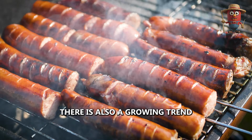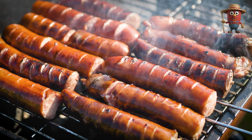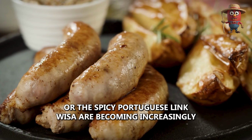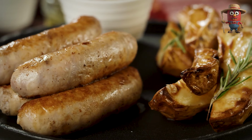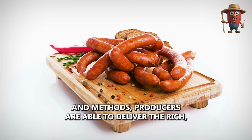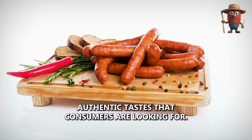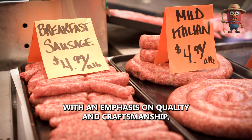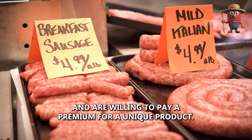There is also a growing trend of regional and artisan sausages making their way into mainstream markets. Regional specialties such as andouille from Louisiana or the spicy Portuguese linguiça are becoming increasingly popular among consumers seeking diverse flavors. By incorporating traditional recipes and methods, producers are able to deliver the rich, authentic tastes that consumers are looking for. Artisanal sausages are often produced in smaller batches with an emphasis on quality and craftsmanship, which resonates with consumers who value authenticity and are willing to pay a premium for a unique product.